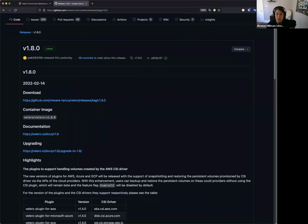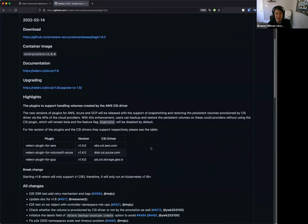Right. So one thing that's great is, of course, as folks in the community move more and more to CSI drivers, we want to make sure that Velero can back up volumes provisioned by CSI drivers. So we made changes to our AWS and Azure and GCP plugins to make sure that that's the case. So there should be no breaking things going forward.